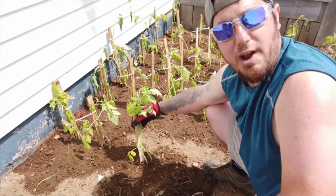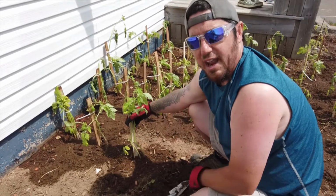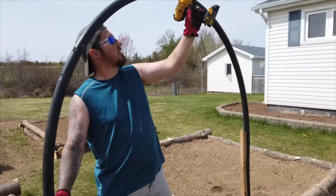And then I'll get a zap strap, wrap it around here just to hold it in place, and that'll secure it for now. What are you doing?